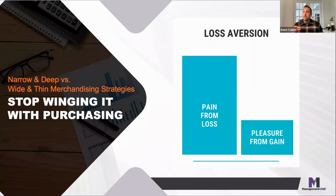And this is when we really get into two different concepts that we like to think about. Are you a buyer who is buying narrow and deep, or are you a buyer that is buying wide and thin? Okay. So this is the last bias we'll talk about, the loss aversion bias. People are more inclined to avoid the pain from a loss than they are to experience the pleasure from a gain. So you would rather, as a person, all of us would rather not get hurt by something than potentially win something. And this is how it applies to wide and thin versus narrow and deep, right?